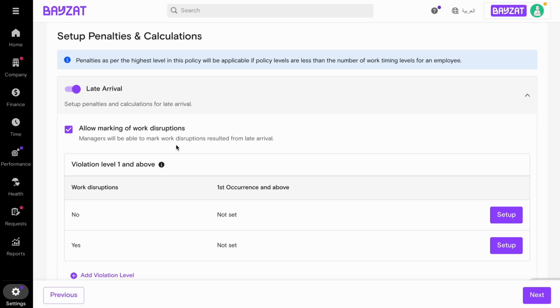With the advanced tracking option, you can set different penalties for work disruption, depending on whether it's deemed true or false. After setting this up, when reviewing the attendance violations, the line manager, attendance managers, or admins will have the ability to choose whether the violation caused work disruption or not.